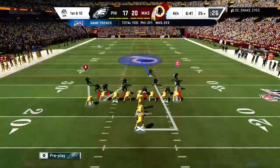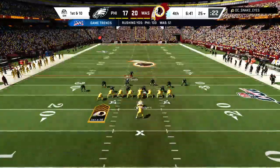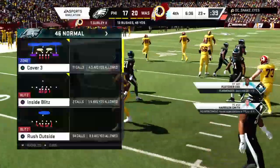Out there ready for this next drive, the Redskins offense. That last touchdown has made this really tight. They're clinging now to this slim lead. Second half, they only have a field goal. This offense needs to kick it into gear.